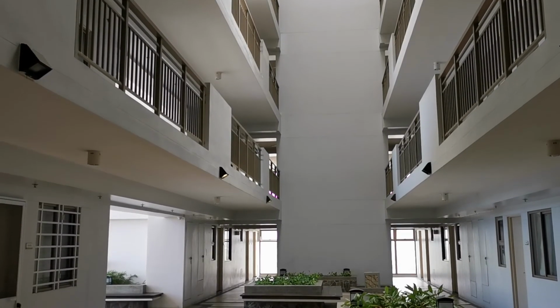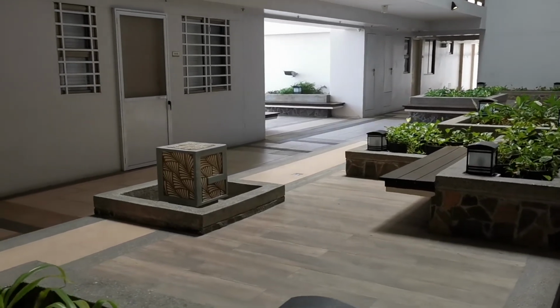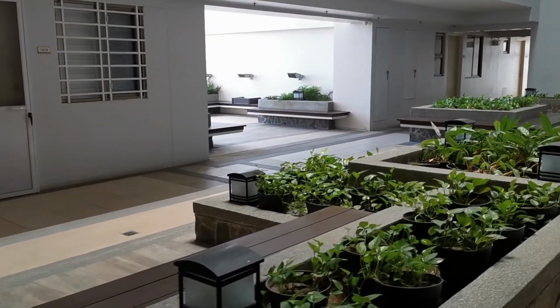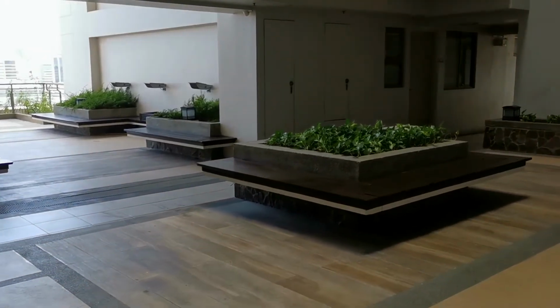I have mentioned that LumiVent technology is one of the unique features ng DMCI Homes. This is composed of the sky patios, yung atrium level, and single-loaded corridors. The advantage of that is that papasok at lalabas po yung natural air and light sa loob ng inyong buildings.